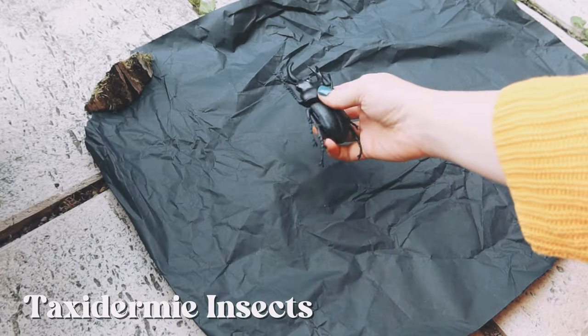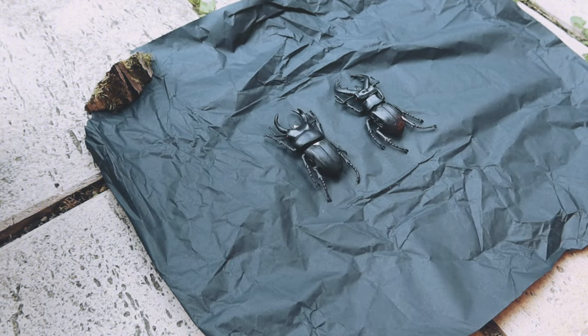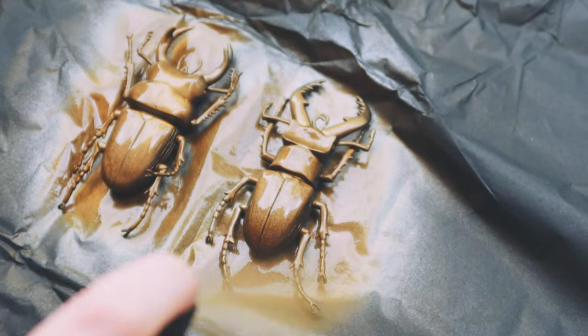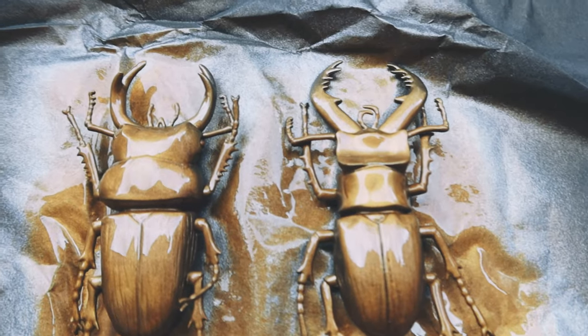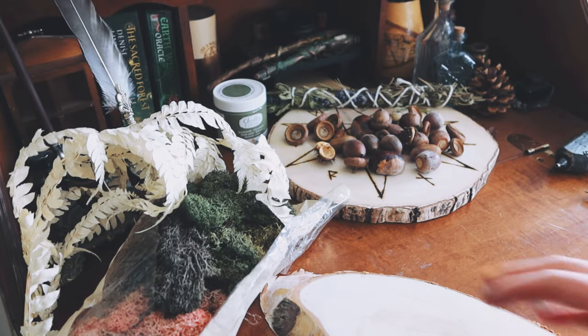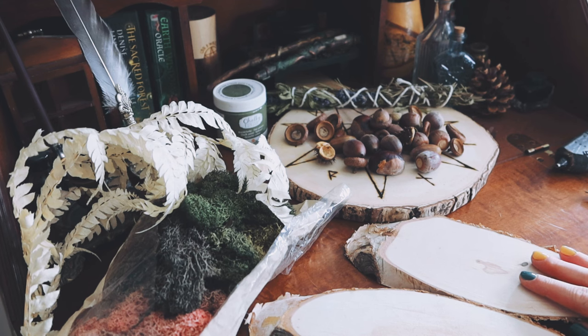So another idea I wanted to try out for the longest time is making taxidermy insects. But don't worry, of course we are not going to use real ones, we are using these fake plastic insects that I'm spray painting here.